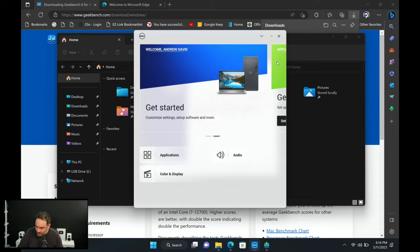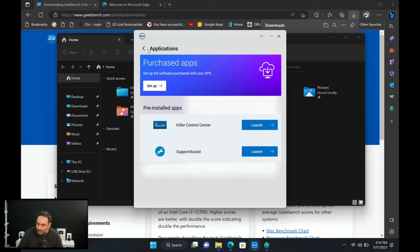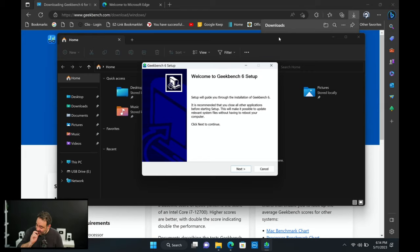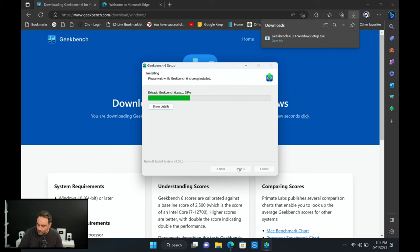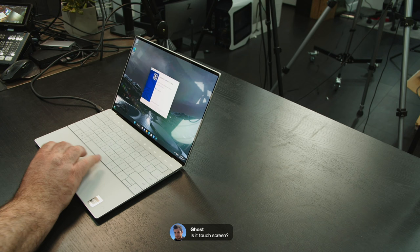Kind of looks weird. Can I maximize this? Applications, maybe. So we got Killer Control Center, purchased apps. Maybe we just do it in Windows, which is controlling it. I don't know. I'll play with it later. Let me close that. Let's get this set up. Happening in real time, folks. It is a touch screen, as you see there. Okay, let's run Geekbench 6.